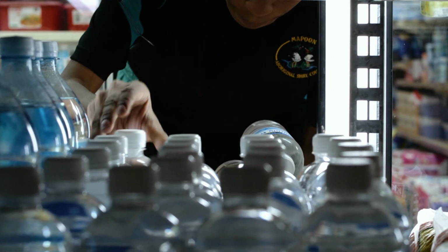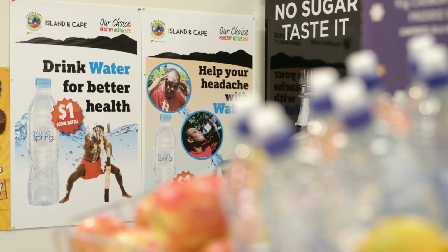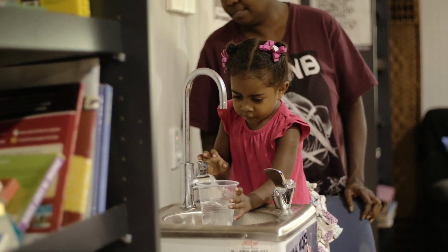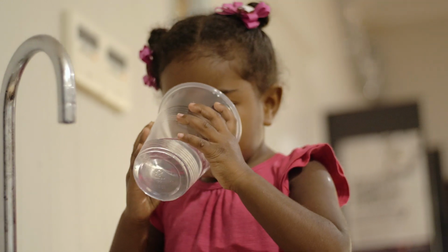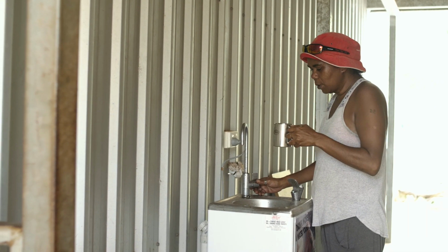What does a healthy place look like? Here's some examples. If our local store sells cheap water and doesn't have many sugary drinks, we'll be more likely to make a healthy choice. If cold water is available for free around community and at community events, this will also help us to choose water instead of a sugary drink.